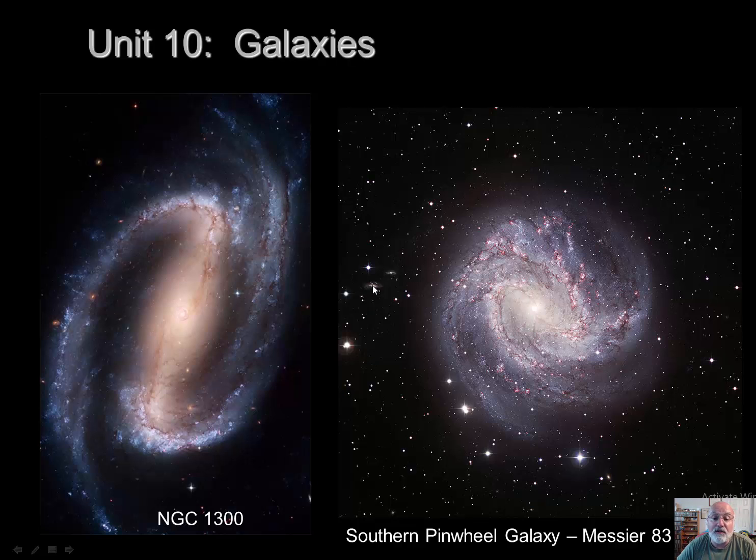In this picture, you can start seeing some of the other galaxies that are around. They have elliptical ones. These are probably spiral, if not barred spiral. And that almost looks like there are bars out there. If I could zoom in a little better. This is Messier, or M83, and this is NGC. Two ways of categorizing things. This is 83 and this is 1300.